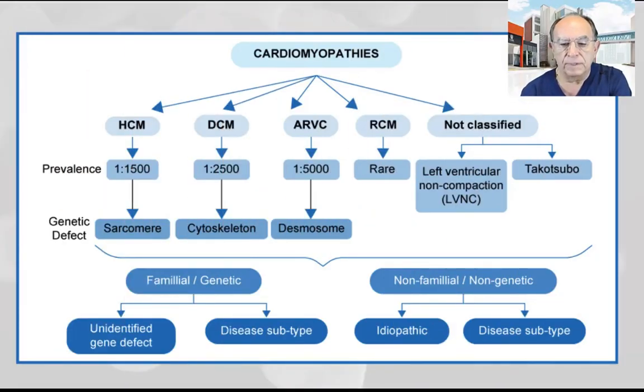A long time ago, the cardiomyopathies were classified in different forms. Right now, the European Society of Cardiology and the American College of Cardiology decided to classify the cardiomyopathies in 5 different groups. The first is the hypertrophic cardiomyopathy, the second is dilated, the third group is the arrhythmogenic right ventricular cardiomyopathy, and the fourth is the restrictive cardiomyopathy, and finally a new group, the unclassified cardiomyopathies. But today we are speaking about the first group.